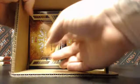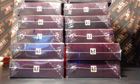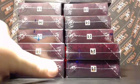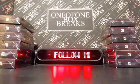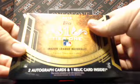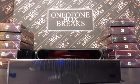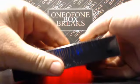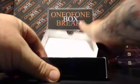Oh, come on. Look at the boxes. Woo-hoo! There's an empty one there. All right. Stack on the left. Stack on the right. Here we go. Good luck to you guys. 2015 Tier 1 baseball. I'm pumped. 3 cards, 2 autographs, and 1 relic card inside. May contain redemption cards with expiration dates. Empty box.